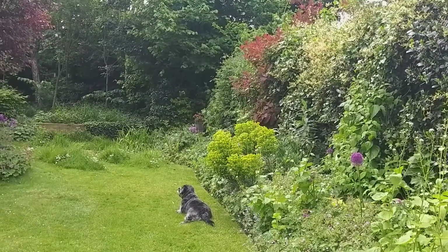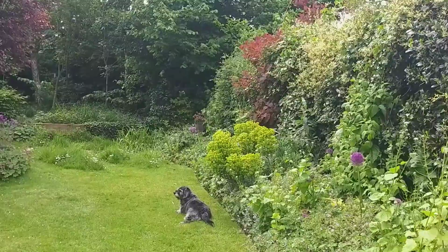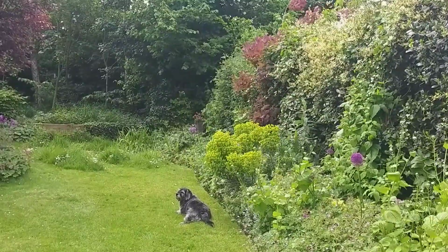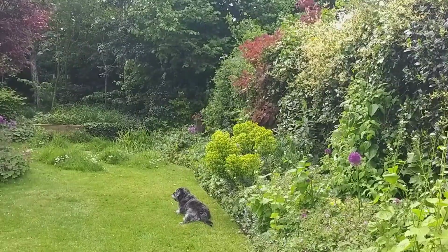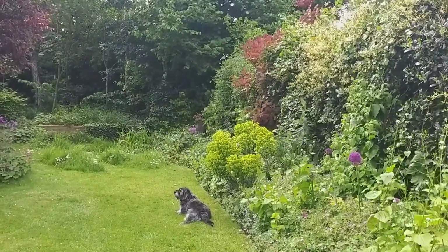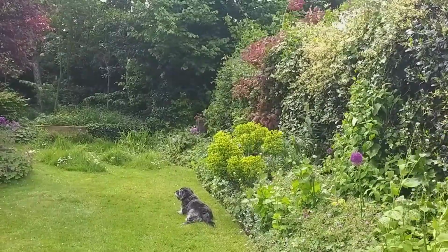I don't often get to show you the far end of my garden, so perhaps if you've got a minute, put the kettle on, grab a cup of tea, and I'll give you a tour of my late May garden, the one with no flowers.